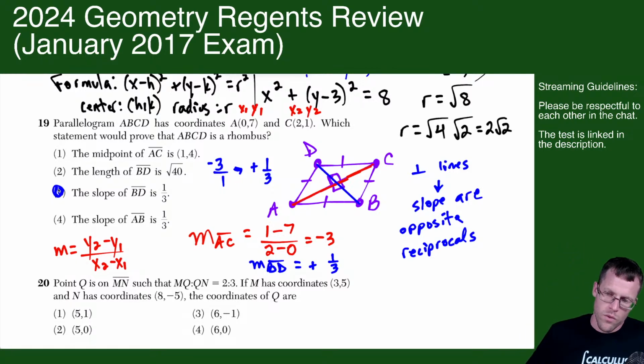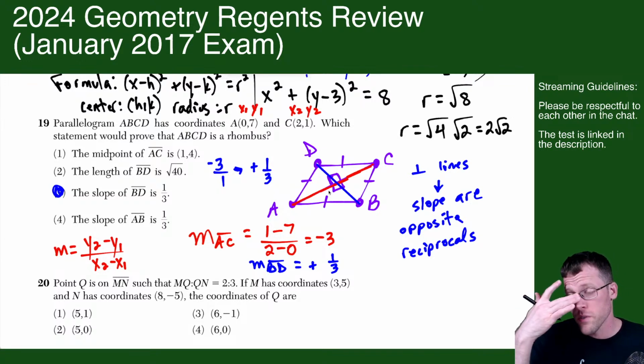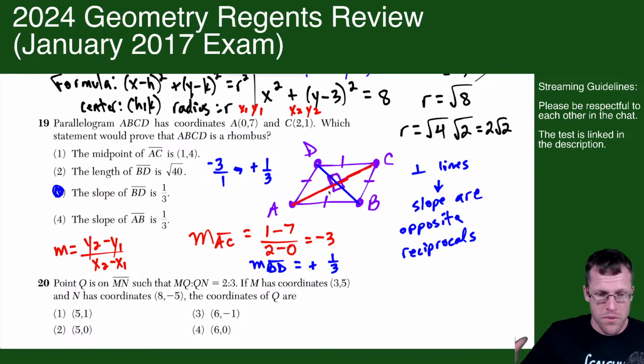It wouldn't be this side because if AB was perpendicular to AC, then that would make this angle obtuse, like the corner. And if it was obtuse, then I mean, no, you can have an obtuse angle, but that wouldn't be enough to prove it though. You would want to prove the diagonals are perpendicular.